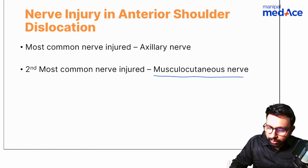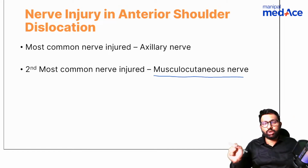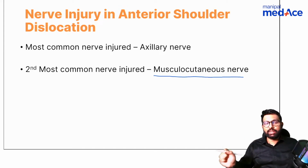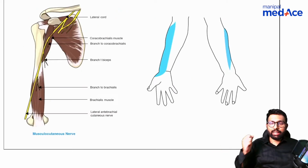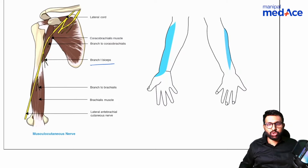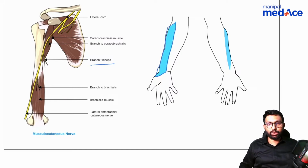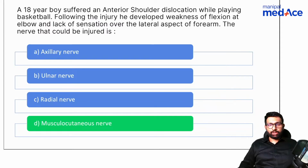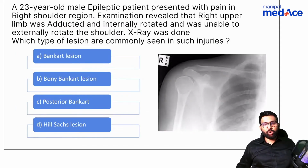So remember two important MCQs here. The most common nerve injured in anterior shoulder dislocation is the axillary nerve, but there can also be musculocutaneous nerve injury. And if musculocutaneous nerve injury occurs, you will have difficulty in elbow flexion because it gives a branch to biceps, and you will have paresthesia in the lateral aspect of the forearm. Okay, so the answer here is musculocutaneous nerve. Don't get confused between axillary nerve and musculocutaneous nerve. Now let's move on to the next question.